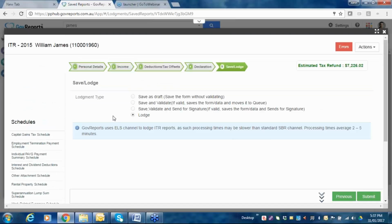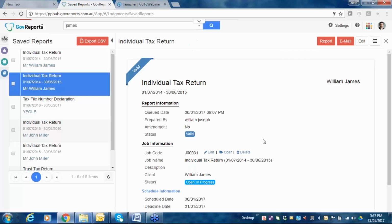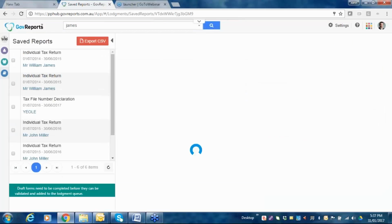Once all that is done and complete, and everything validated, there are a few options. You can save it in draft mode, you can save it as validated, or save and send via the digital signature. What we'll do for now is save it and put it on the queue. Because everything validated fine, it should save and take us through to the next step, and put it into our queue, so it sits up here.